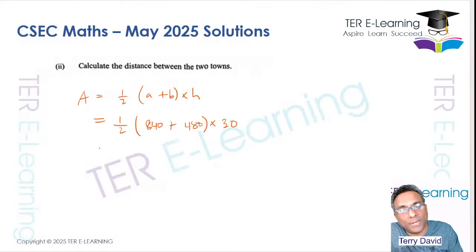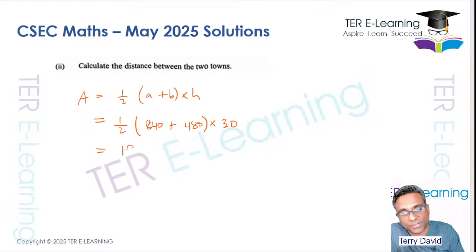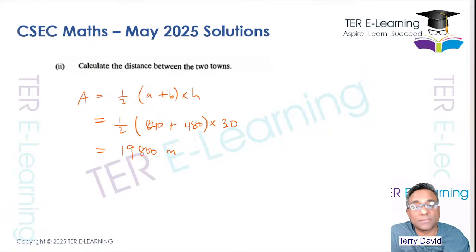Right, now this is just one way, like I said. If you broke it up into two triangles and a rectangle, you should get the same answer. So that's 480 plus 840 multiplied by 0.5 multiplied by 30, right? And we get in about 19,800, and this here is meters, right? I don't know if you all got something close to that.